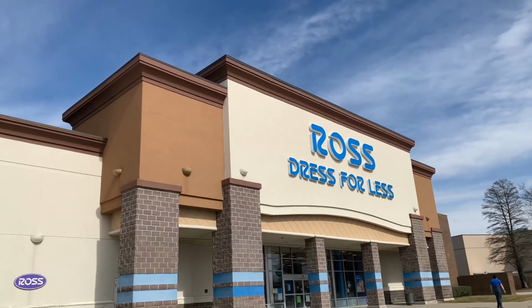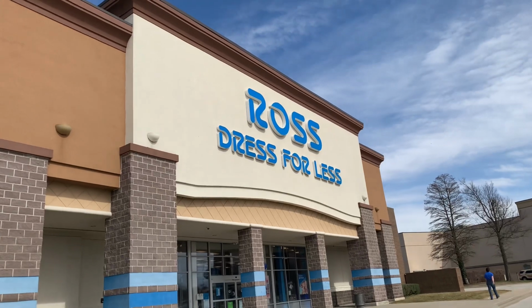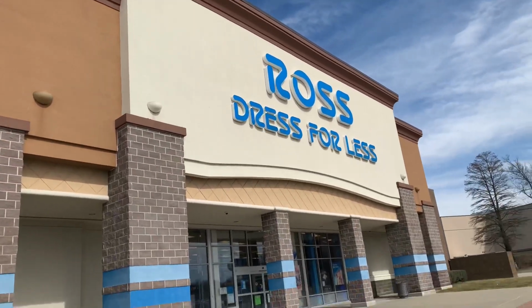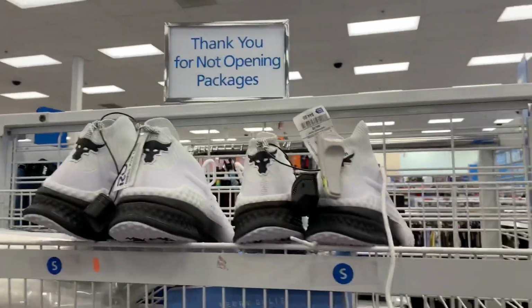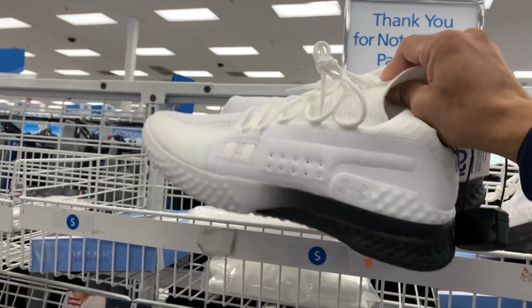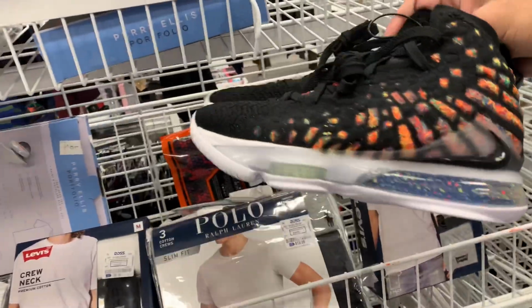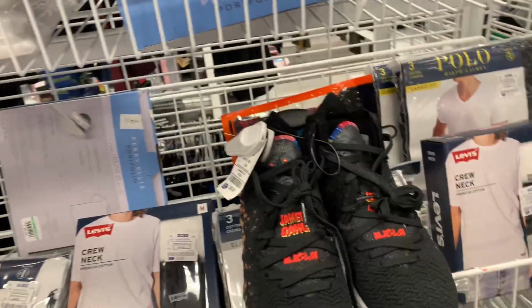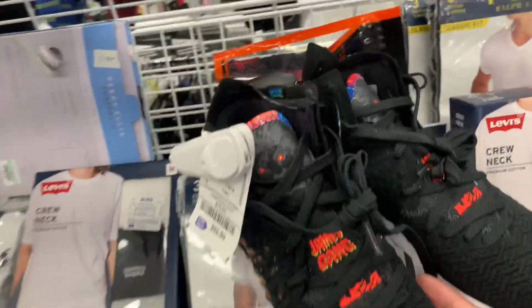The good thing about this mall is it's close to the Ross Dress for Less, so when I get in here, the other side will be the mall. We have some good finds here at Ross Dress for Less. These are the Under Armour Project Rock, a few sizes here, and I also found this LeBron right here, and they are selling for $56.99. I think this one is a grade school size.